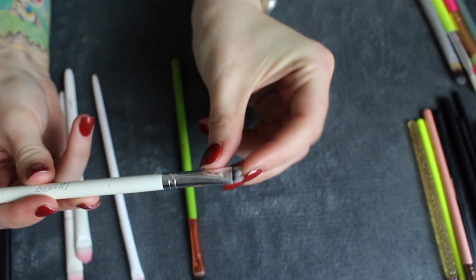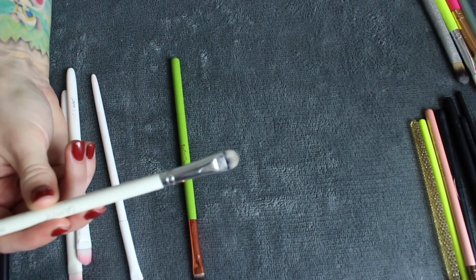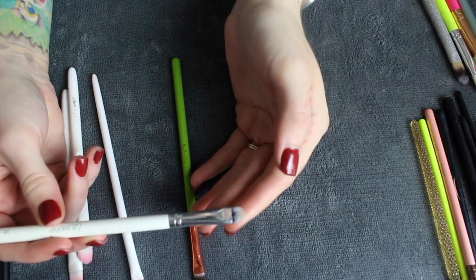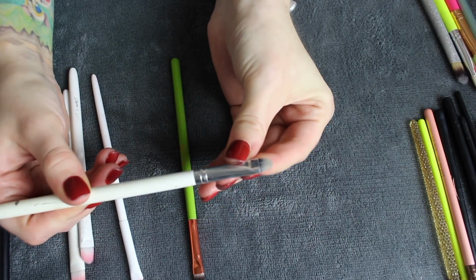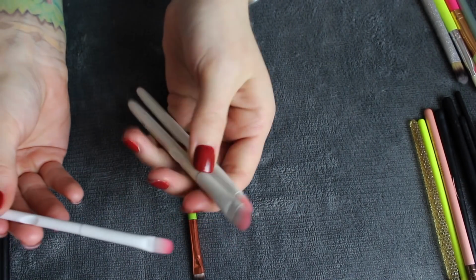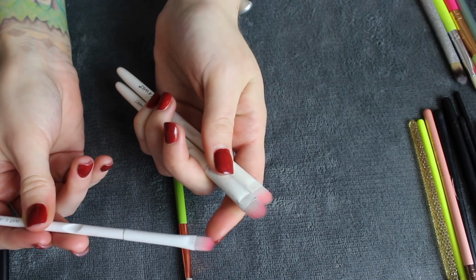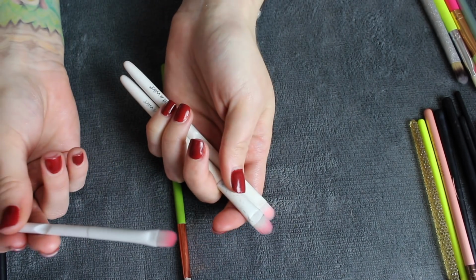Also from Colourpop, this is the E8. This one's just a little too short for my preference. However, like I said, I do so many cut creases that this one is just kind of necessary for me to have. These three are all from Wet n Wild. These two are the same shape. This one's a bit longer and smaller. I like using all of these for cut creases, so I'm gonna keep them around for that purpose.